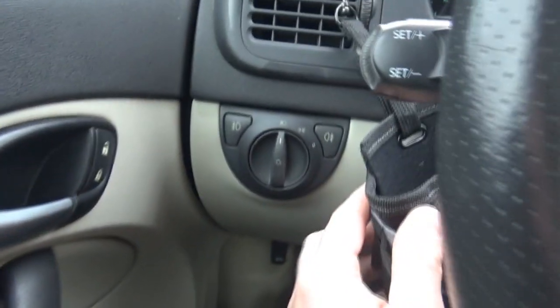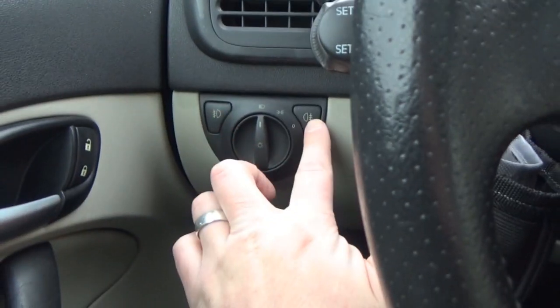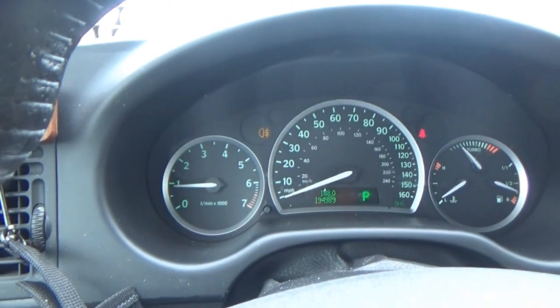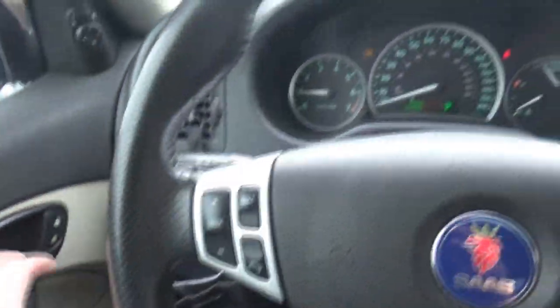Over to the left, like I said, is the headlight controls, the fog light controls. Like I said, the fog lights do work. And this here, I believe, is like a rear fog light. The indicator comes on when I hit the button. Actually, I'm kind of curious. I want to see what lights up back there.